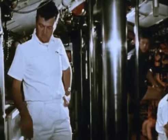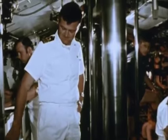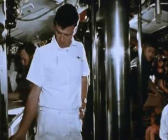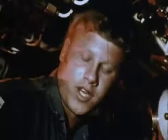Stand by to come to periscope depth. No contact sonar. Keep 55 feet. Keep 55 feet. Stand by cue. Playing the part of the villain today is HMAS Otway.